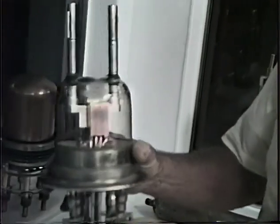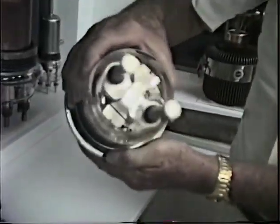This is a push-pull tube, and you can see, if you, Ellen, would turn it a little bit, we can look in there and see where the water cooling passages are for the plate circuit. And this tube is internally neutralized. Water cooled passages are right here. That's where the water goes in and out for each one of the plates.